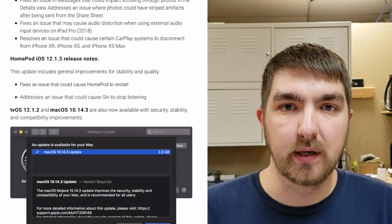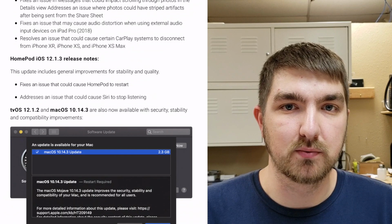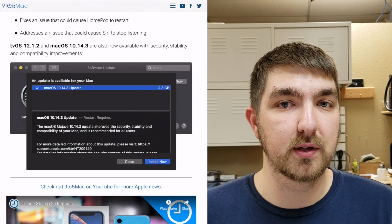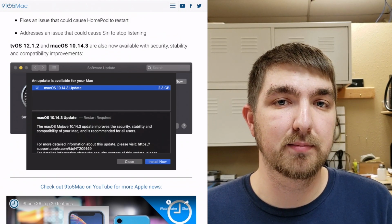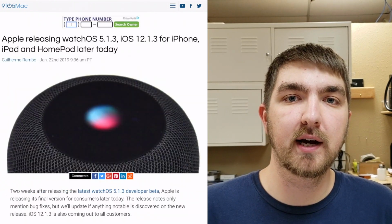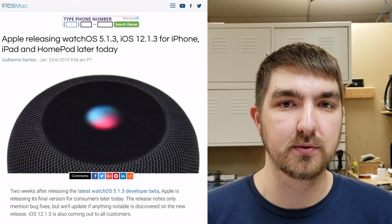I guess that's cool. I mean, there's not really much going on with the HomePod, so honestly, I would think that it would just work forever, but either way, they come out with software updates. And it looks like they came out with updates for the Apple TV and also their Mac computers. Personally, I haven't got the update on my computer, but maybe it'll pop up by the time I release this video. It's nice that Apple is coming out with really quick updates, but it is kind of annoying that they're causing these issues in the first place.